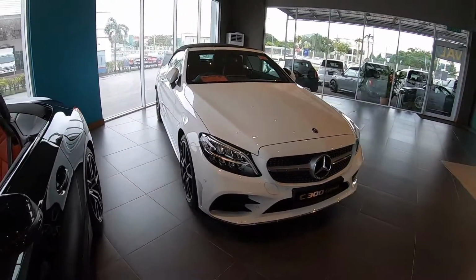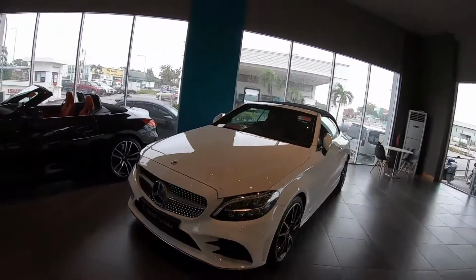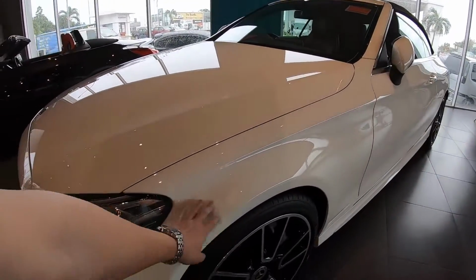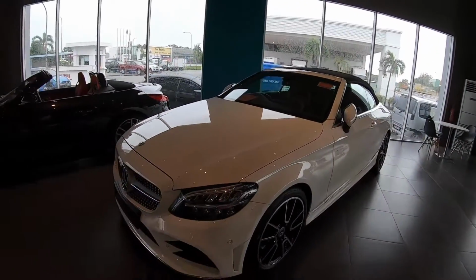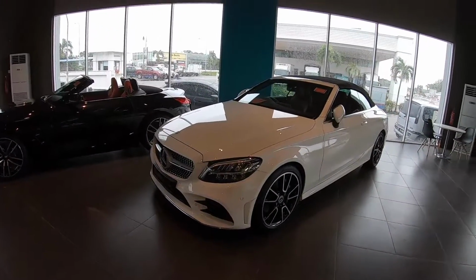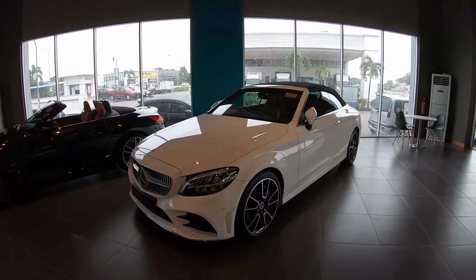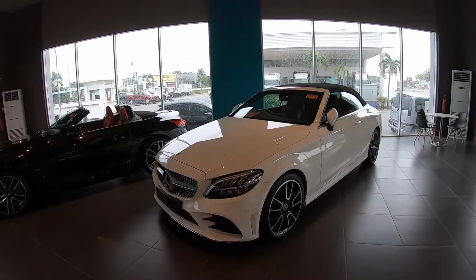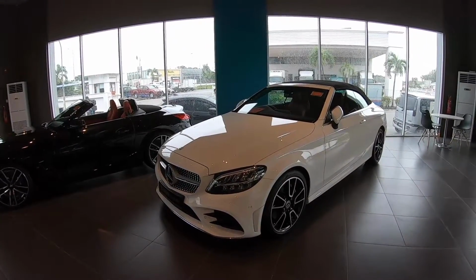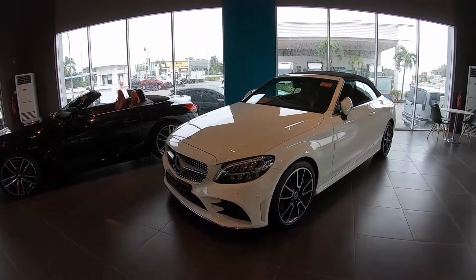Yeah, very nice. I can appreciate it, especially if you look at the side. The wheel arches are slightly wider in front, and it really gives it a sporty AMG look. But of course, the rear wheel arches aren't jutting out or anything like the C43 or C63. This is the top of the line in terms of Mercedes C-Class, without it being an AMG engine or whatever.